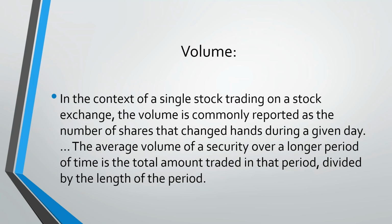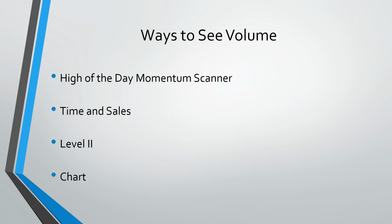Now, how can we find volume? How do we know if a stock's hot? Well, there's a couple different ways. We could look at the high of the day momentum scanner. We could look at the time and sales in the level 2, or you could just look at the chart.